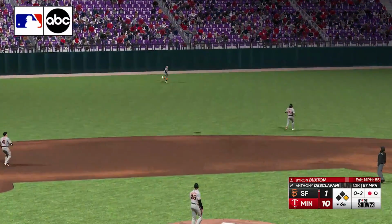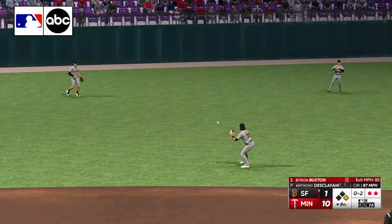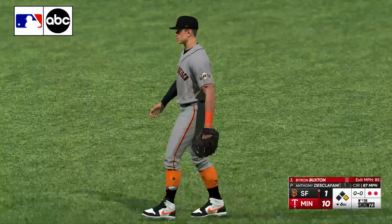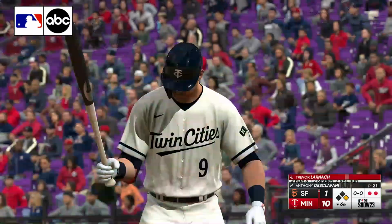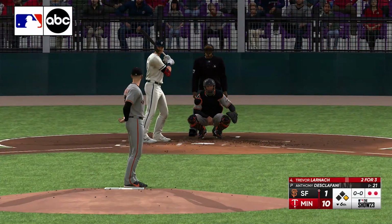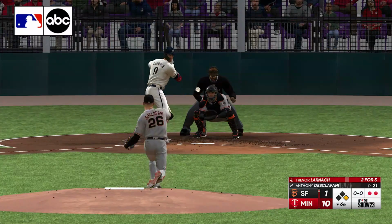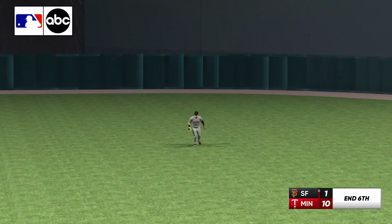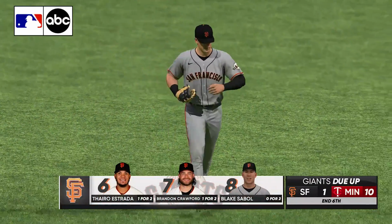Popped in the air, left field. Sable pulls that one down, out number 2. The left fielder, number 9, Trevor Larnach. Trevor Larnach digs in now. And that one is lifted in the air. Yastrzemski under it, makes the catch, inning over. One left for Minnesota, but they maintain their 10-1 lead.